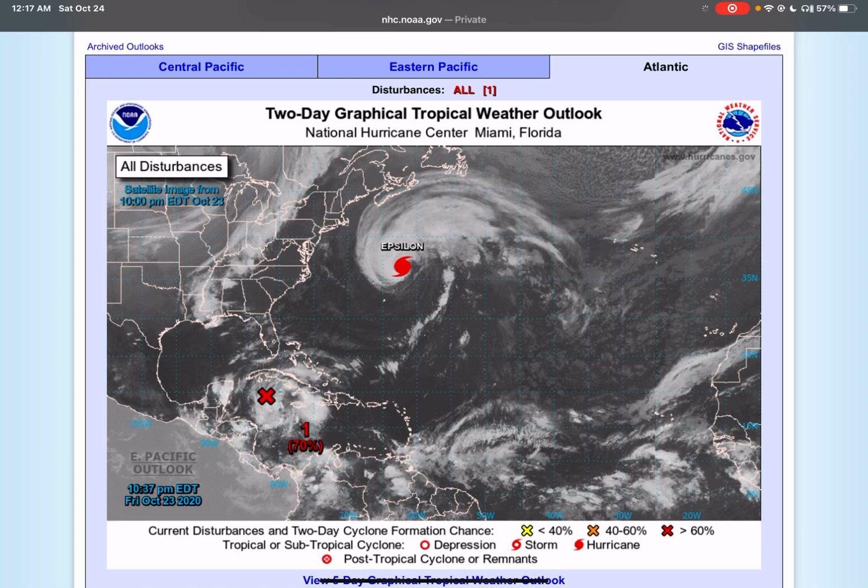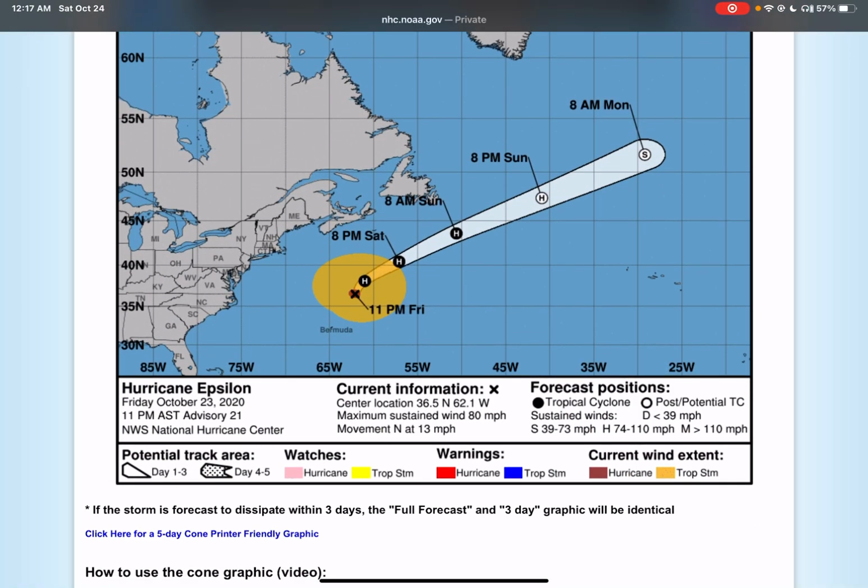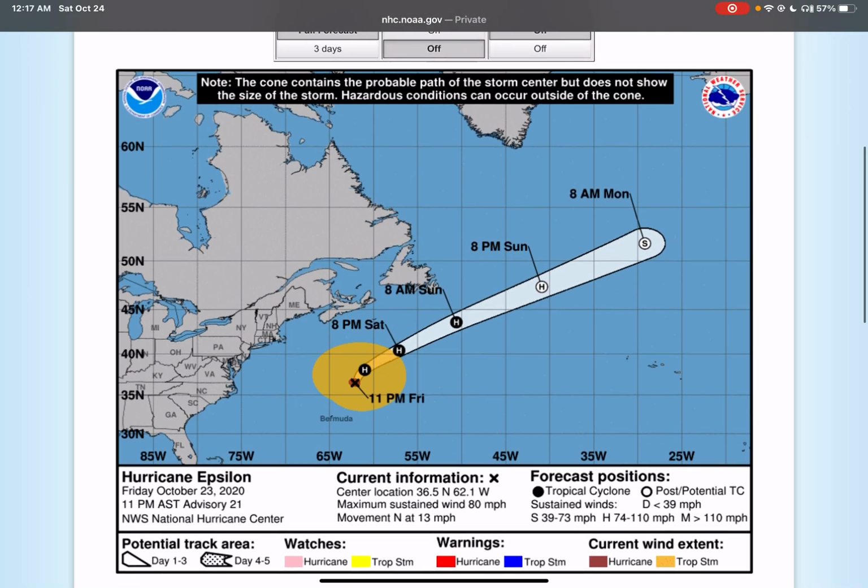First, I'm going to start off with Epsilon here. A powerful hurricane at 972 millibars, and a Category 1 hurricane at 80 miles per hour in wind speeds. And look at the wind field on this thing, massive, about 400 miles, I believe. It might be a little bit smaller now, but a very huge wind field here. We can see it extending out, Bermuda's tropical storm force winds, and just a very interesting system.